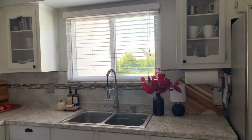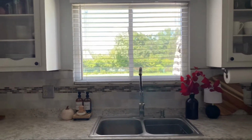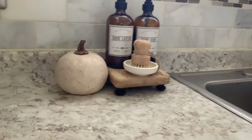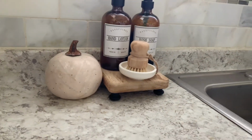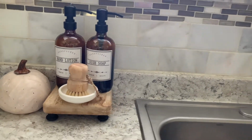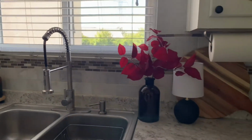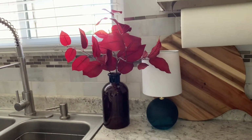There's not a whole lot going on over here by the kitchen sink. I did decide to add a pop of color, but over here by the dish soap, I have one little pumpkin that was very old from Target that I literally DIY'd today for this video before I started recording this. So that's there. And then over here is pretty much, these things are old.